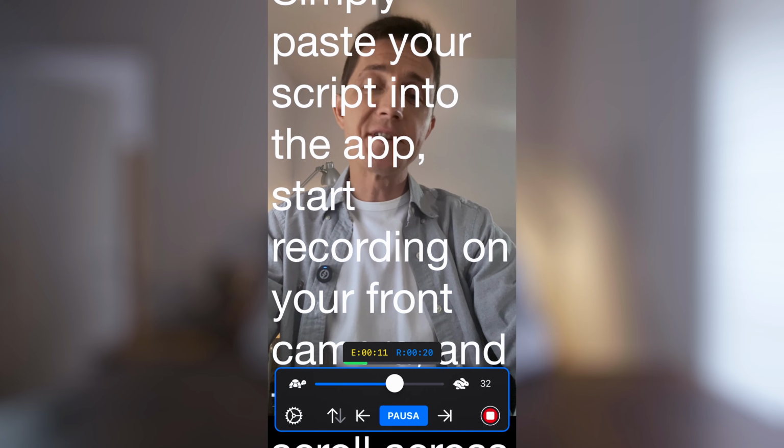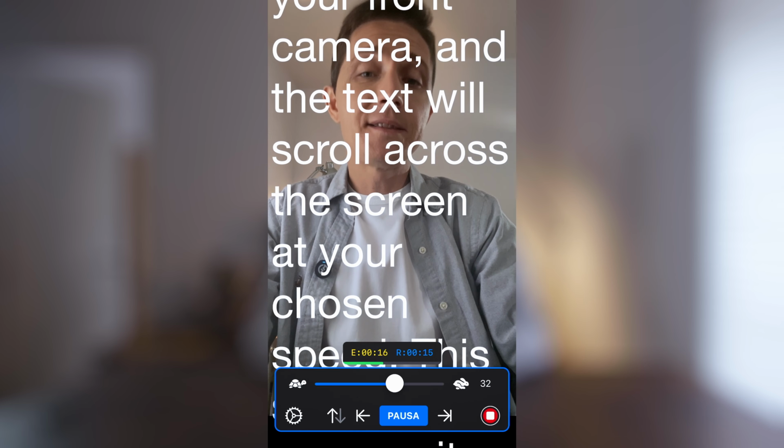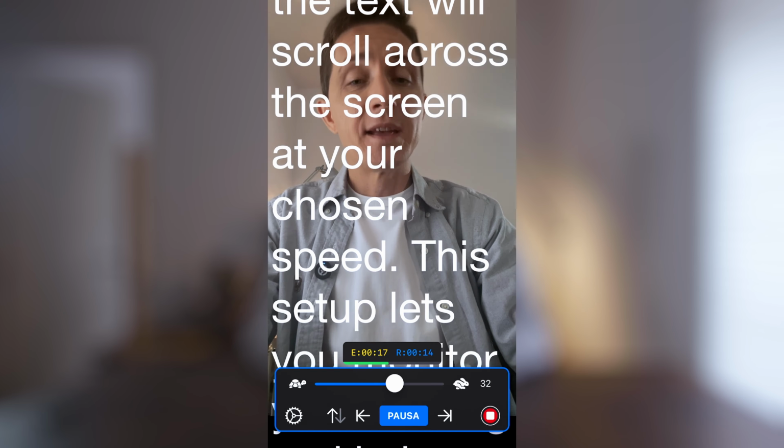As promised, let's talk about using mobile teleprompter apps for reading a pre-written script while filming. There are plenty of options in the App Store and Google Play Market, many with free versions to try. Simply paste your script into the app, start recording on your front camera, and the text will scroll across the screen at your chosen speed. This setup lets you monitor your framing and helps you nail your lines in fewer takes.